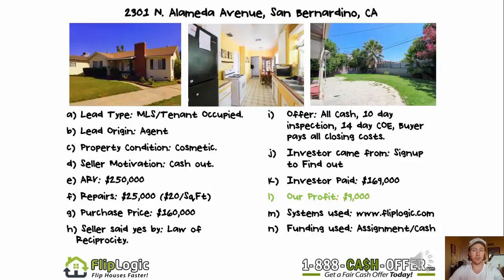Maybe in your even lower ARV areas, maybe you're looking at closer to $10 a square foot, right? 15 for middle of the road, 20 for awful. This is our cosmetic, it's going to be 15 to 20. So we put it at 20. Our middle of the road here is about 25 to 30, and our awful is about 35 to 40 a foot for the price per square foot condition multiplier.